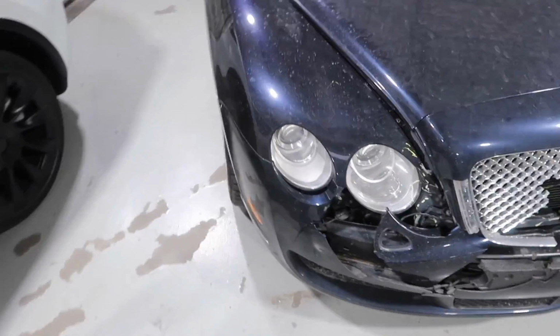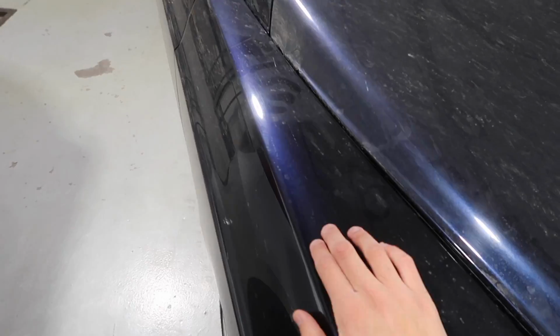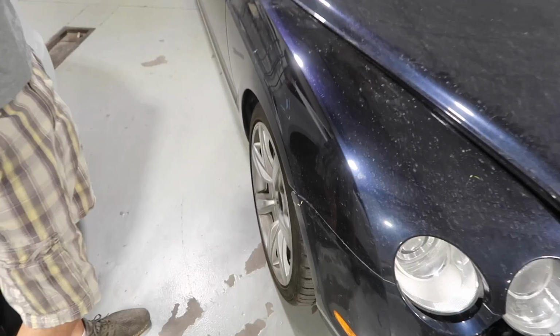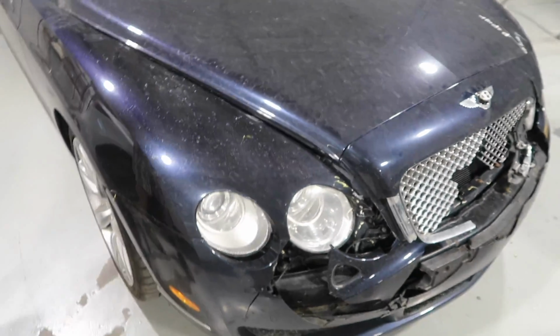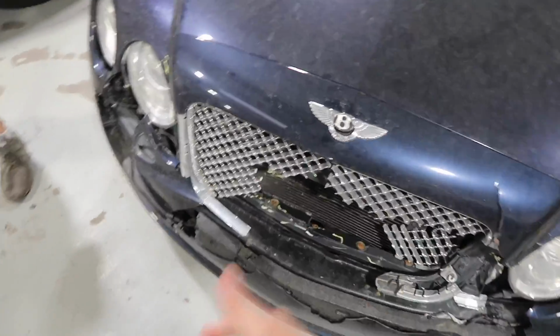Christian, let's analyze the damage here. Wow, so the paint obviously very dirty, but I really like the color. It's like a dark blue metallic over tan interior. Awesome. It's one of our favorites. Had that on a few cars. Okay, so obviously got crunched right here. Maybe he hit somebody, somebody rolled into him.